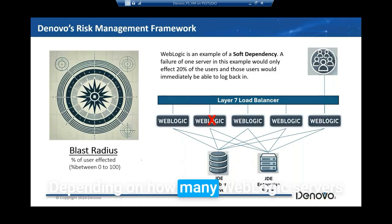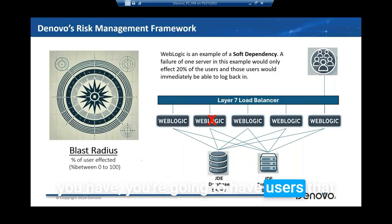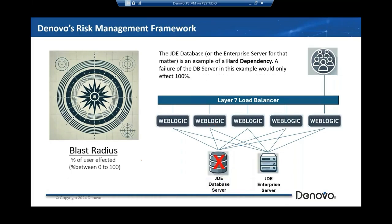Depending on how many WebLogic servers you have, you're going to have users that will have lost their session, lost whatever work they had in progress at that moment, but they're going to be able to immediately log back in. So that's an example of a soft dependency. A hard dependency might be that scenario we were just talking about where the database is running on top of a single VM. Now, when that database goes offline, all of JD Edwards is down. This WebLogic server may be up, but it's not working. Everything is down across the board.